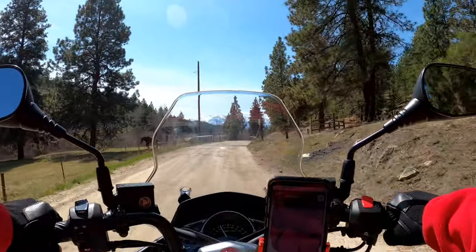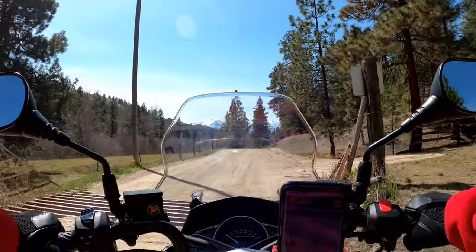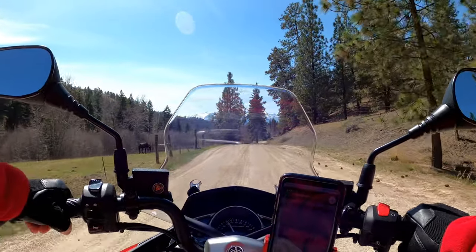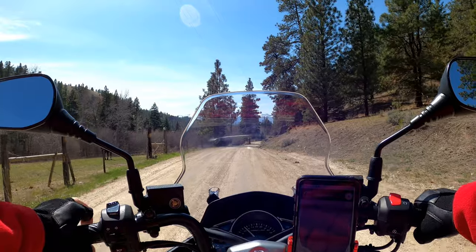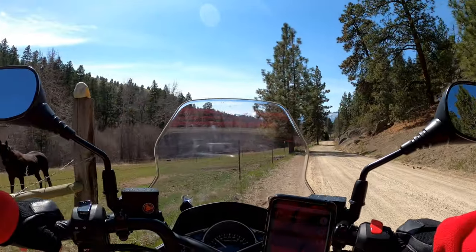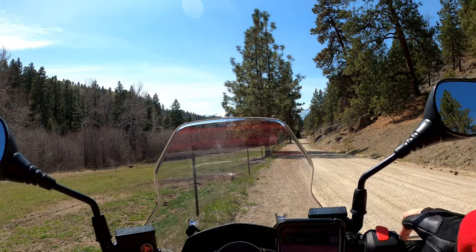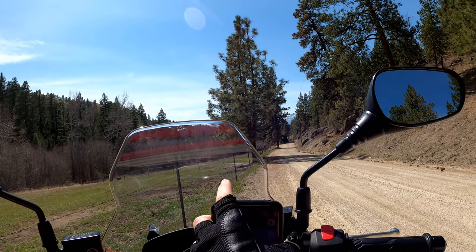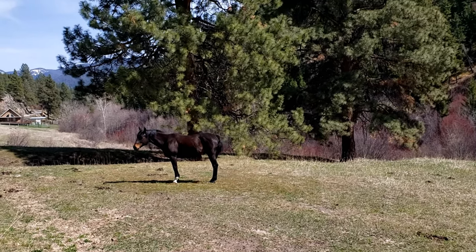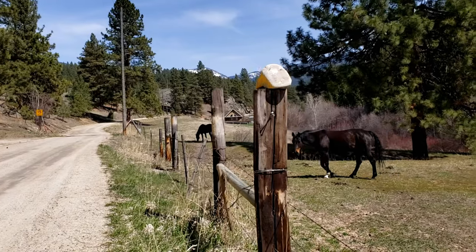This curious horse. What's up, Mr. Ed? Hey there, buddy. Let's see if we can't get a picture of this guy. Hey, buddy. Wait. Hi, horse. Hey, buddy. There's another one. Right back there.